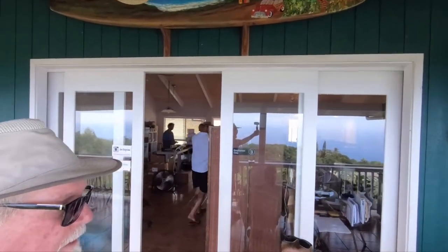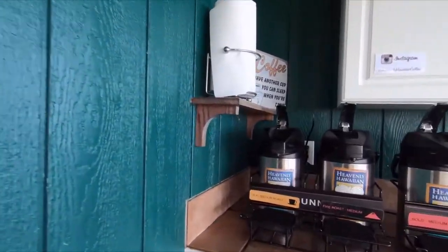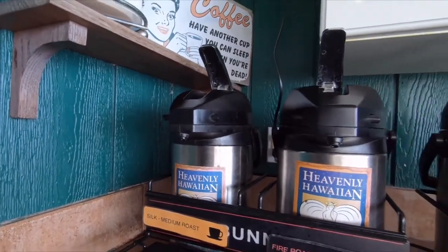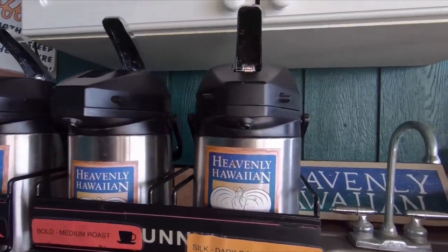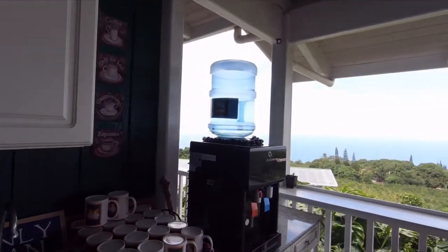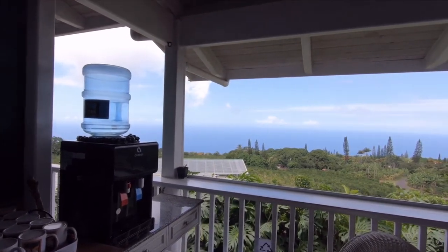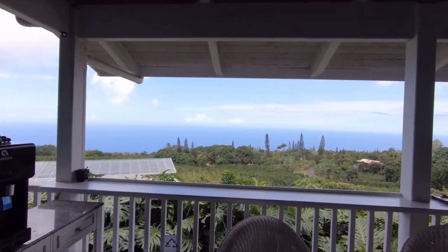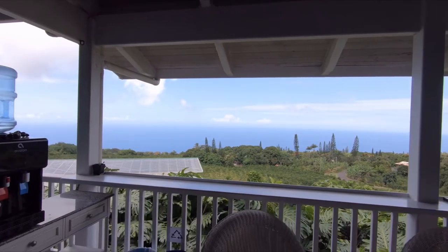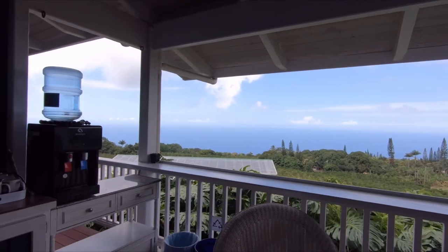So that was the end of our tour. We're back up here and we've got four different kinds of coffee to try: silk medium roast, fire roast medium, bold medium roast, and silk dark roast. They also made us a special coffee today that they used the whole bean on without peeling it off. It was a very different, distinct taste. I called it a fermented taste, but it's not really fermented like you would alcohol. It's got a fruit flavor to it too, because the fruit was left on.